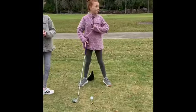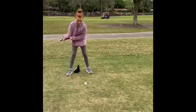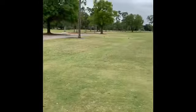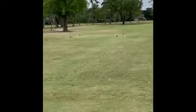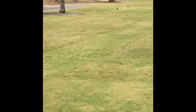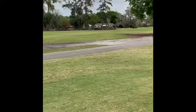T-ball, so just watch me. All right, now I'm gonna put one more down for you. That was actually pretty good. It stayed inside the lines, so yeah. Okay, let's do one more. Now we're just gonna hit another ball, and it'll be my turn.